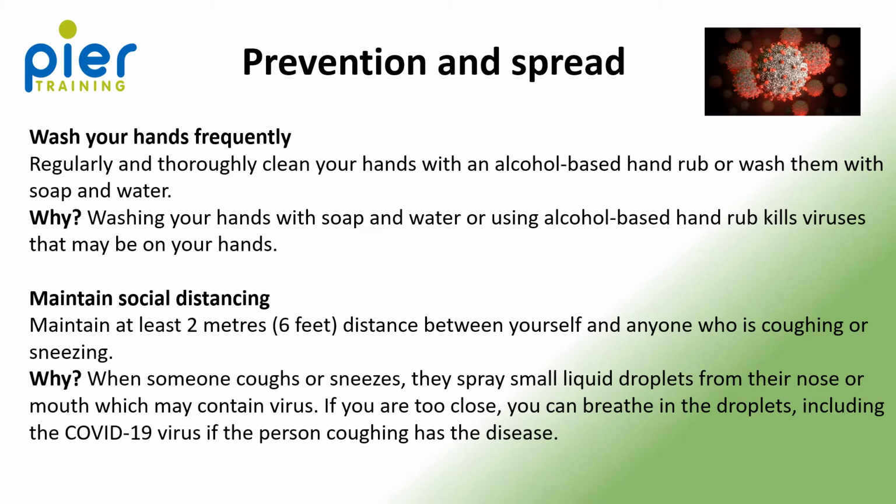Wash your hands frequently. Regularly and thoroughly clean your hands with an alcohol-based hand rub or wash them with soap and water. Why? Washing your hands with soap and water or using alcohol-based rub kills viruses that may be on your hands. Maintain social distancing.